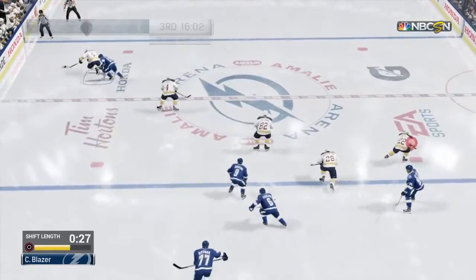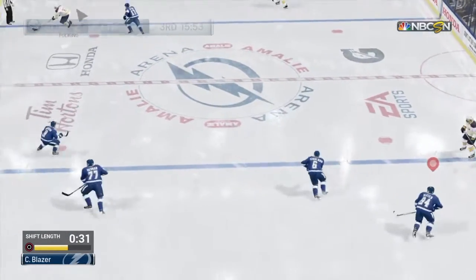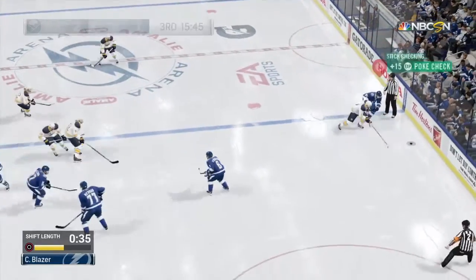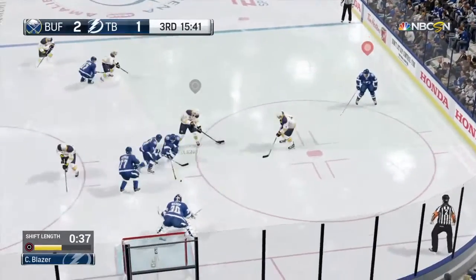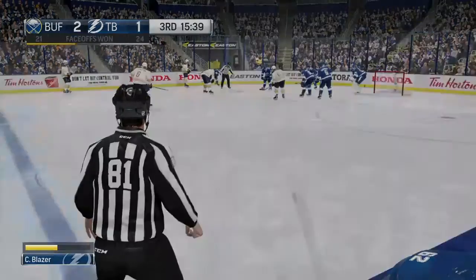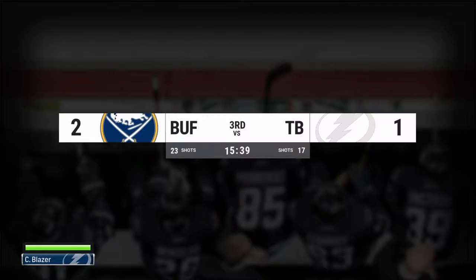Franzen takes it out, skates back to gain some ground. Gives it to Foligno. Foligno back to Franzen. Foligno to Gergensen. To Georges. And Blazer fails to get to the slot. Oh no, what a save by Ben Bishop. All right, not a bad shift. More defensive. We didn't really get the puck out, so we've got to do more.